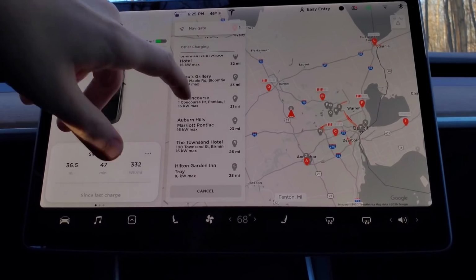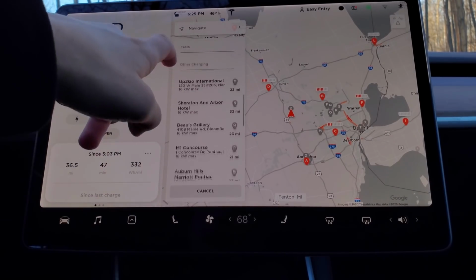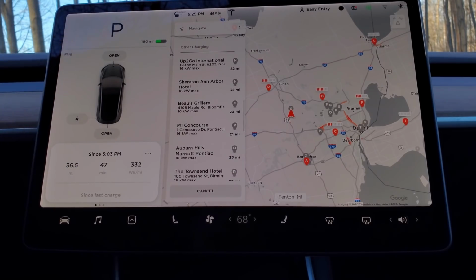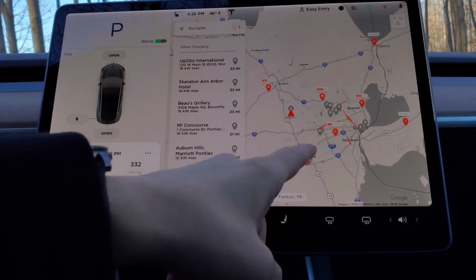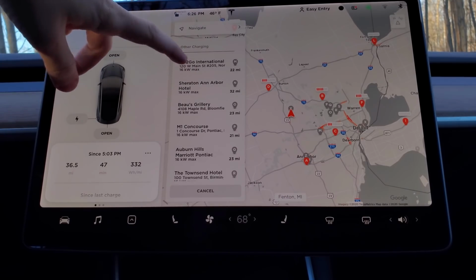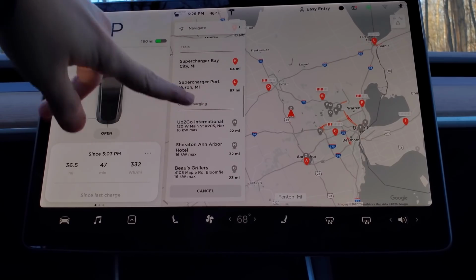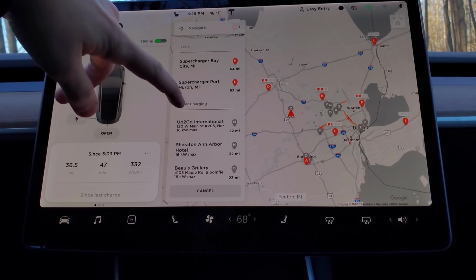Okay, so the first thing that actually isn't mentioned in the release notes, and I thought it was, is you can now have third-party charging in your navigation. So Tesla did show these before, but now when you route somewhere, you can automatically add these charging destinations as part of your route. So you can see here, these are the different chargers that are available, and it actually shows how many kilowatts you can get. The superchargers don't show that. They just show you where they are and how far away they are.